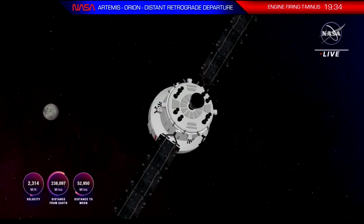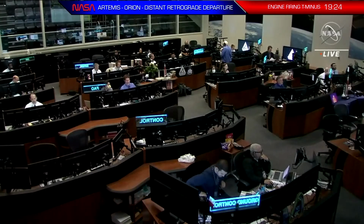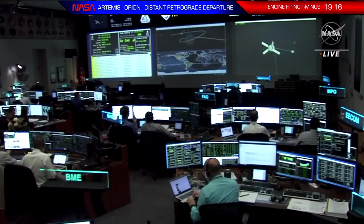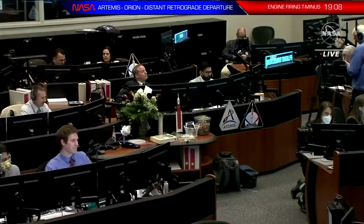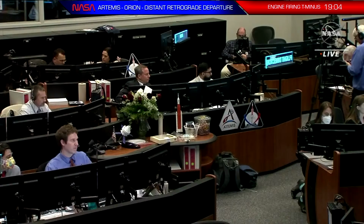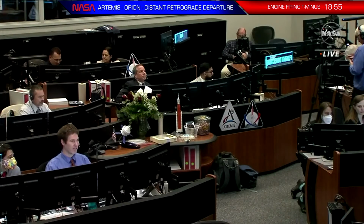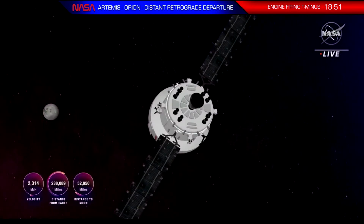We'll catch up with them a little bit later, but for now, here are some shots inside the Artemis Mission Control Room. And we're hoping for some views from Orion a little bit later. Currently, you're seeing the arrow tracker used to track Orion, showing current velocity, distance from Earth, and distance from the moon.